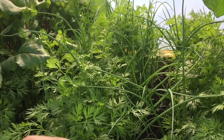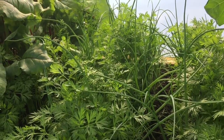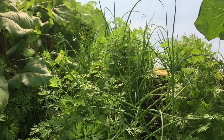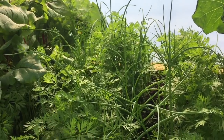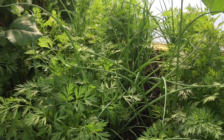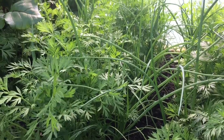But we've probably got maybe 2 or 3 weeks worth of carrots outside, and then we've already got carrots in the cold frame which are ready to eat now, and we picked our first ones this week. And then these carrots are the next batch, and really these are just in here as an experiment to see how well carrots grow, and I would say they're growing really nicely.